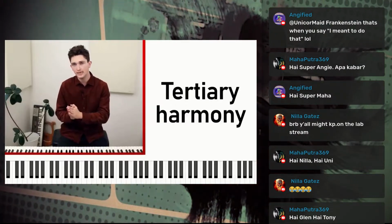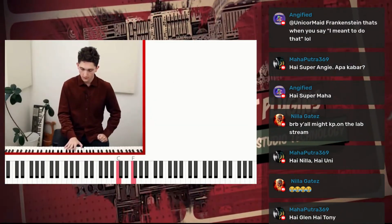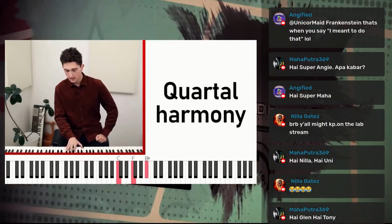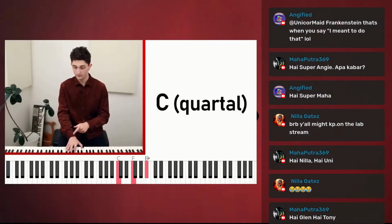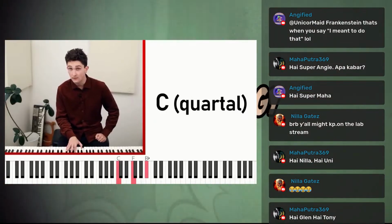But what if we built harmony instead from a different interval, fourths? There's a fourth, there's another fourth. That could be called a quartal triad. Someone might even refer to it as C quartal. So perhaps that is an 11th triad.